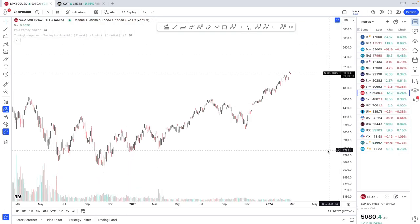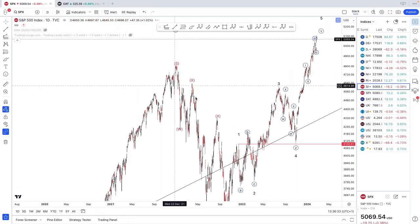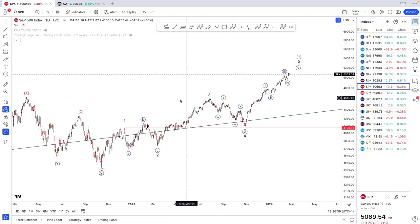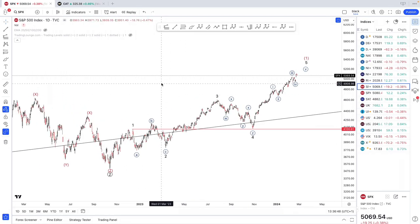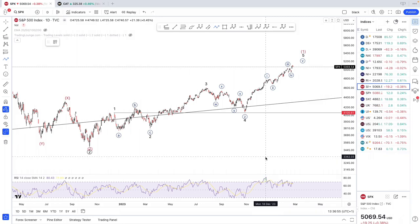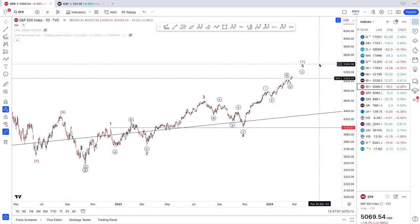If we start with the CFD, we see how we don't really have the same volume. However, if we go on the cash market and we look at the count, we're getting a longer wave five, which makes sense because 3 and 1 were pretty short. We did not have a validation with this count, which I had for several months now. We're trading at all-time high, just like the Nasdaq, and bringing RSI into the table again. We are seeing, at least for now, RSI bearish divergence, as well as we're trading at right around 5,000. So major psychological level, major number, and large numbers attract large orders.